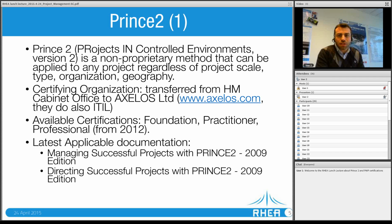Now, if we look at the available certifications according to the Prince2 standard, we have 3 levels of certification. The foundation is actually a theoretical qualification. It's quite generic. You apply the Prince2 methodology and you reply to multiple questions. I think they are like 75 questions. You reply to these multiple questions according to the Prince2 theory.